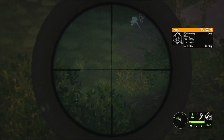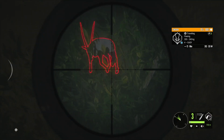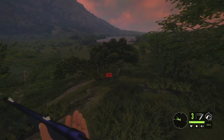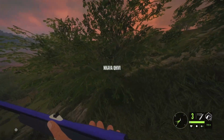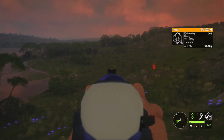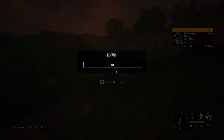Gemsbok are really cool, but not only are they really cool, the cool thing about Gemsbok in theHunter Call of the Wild is both the males and the females can make diamond. This could make for a really interesting dynamic for a new Great One. We've never had a Great One that could be a Great One, both male and female. It would add a lot of cool elements to the grind that we've never seen before. You could decide whether or not you want to grind the males or if you want to grind the females, or maybe you could grind both.